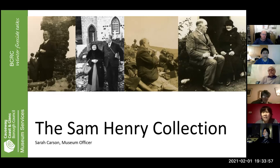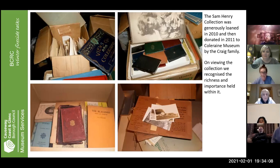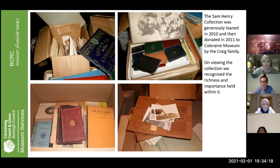So I'm going to go back to whenever I first found out about the collection. I started working for Corian Museum in November 2009, and it wasn't long after I started that I got a phone call from Gordon Craig inviting me to come and take a look at his grandfather Sam Henry's collection, as the family were considering donating it to the museum. Now, being completely honest, I had never heard of Sam Henry, and I remember doing a really quick Google search, and all that came up really was about the Songs of the People collection, which I'll tell you a little bit more about in a wee minute.